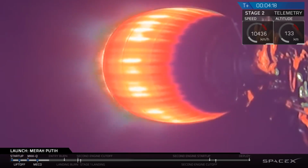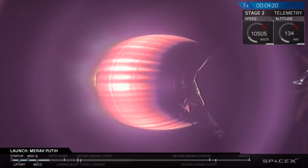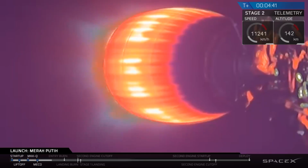Now, it's going to execute 2 burns. The first is the entry burn, which is coming up in about 1 minute and 50 seconds. The first stage is traveling at roughly 2,300 meters per second. And what this 3-engine burn is going to do is assist gravity in rapidly slowing the stage down. If we didn't do that, it would overheat and it would break up. This slows it down and protects it as it enters the Earth's thicker upper atmosphere.